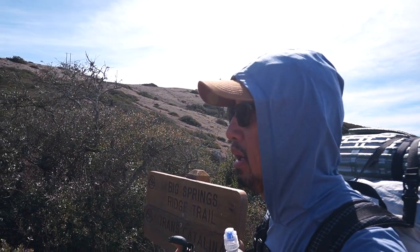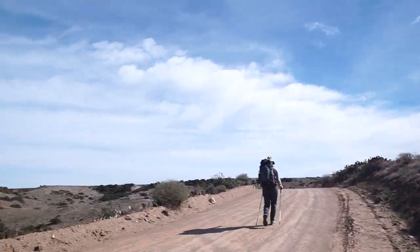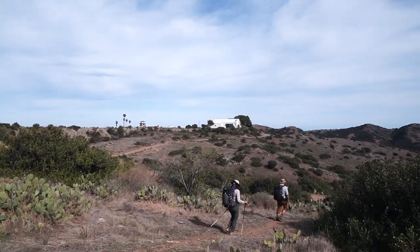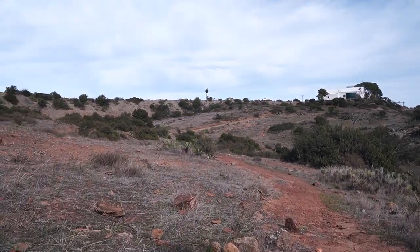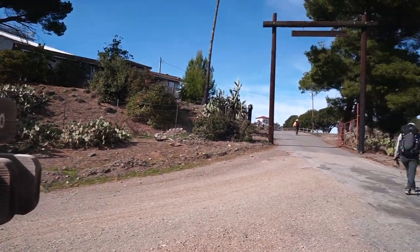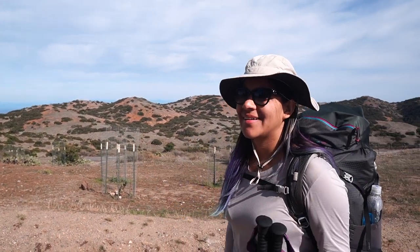Alright, we're back to the road. All right, mile marker 14. I can see the airport, the air balloon right there. Welcome to Airport in the Sky. We made it. Let's have some bison burger.